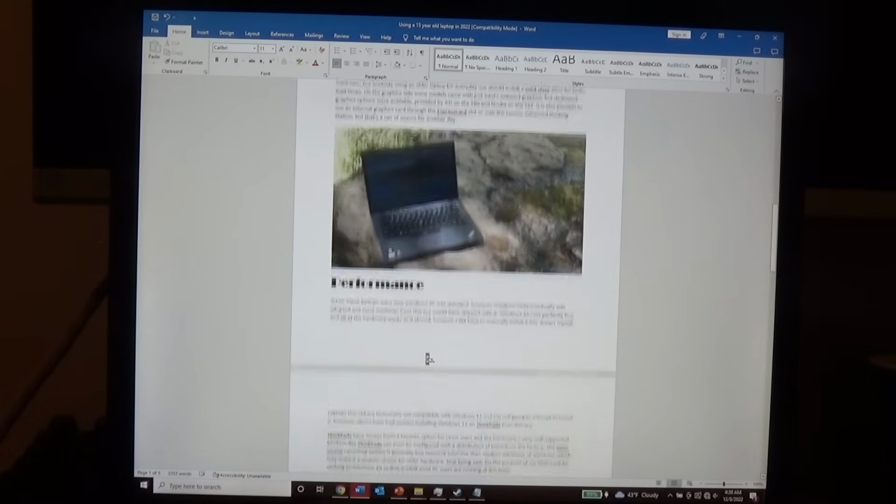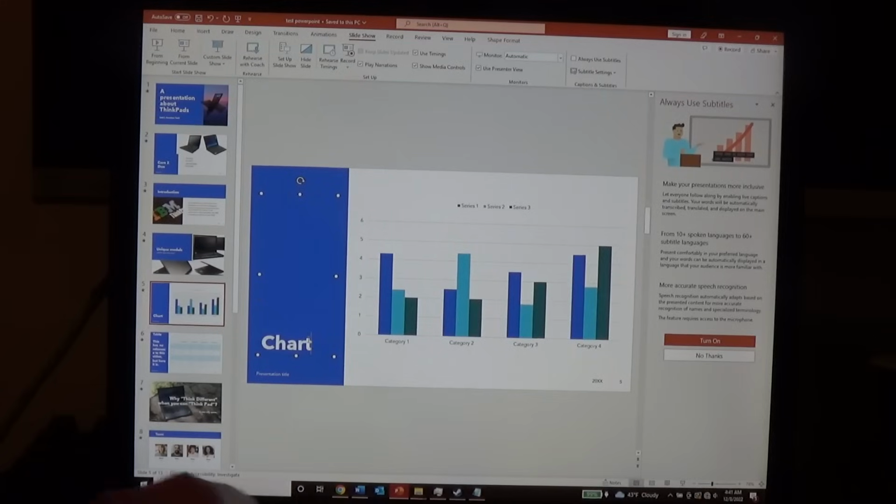For productivity, I installed the Office suite of applications, and they all ran as they should on this laptop. Office applications aren't exactly known for being resource hogs, but it's still good to know for sure that they can run.